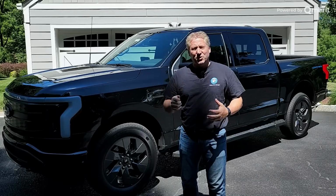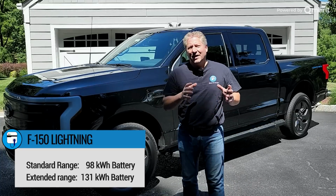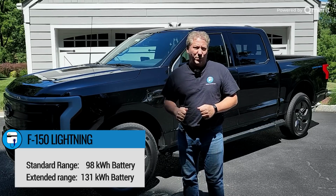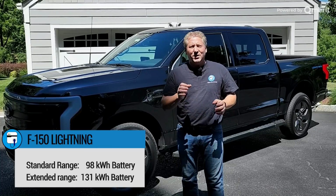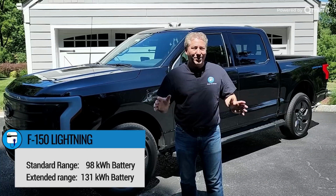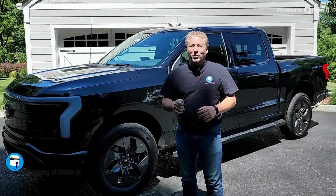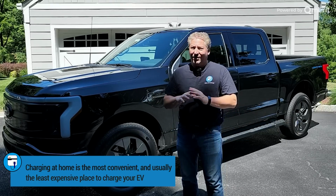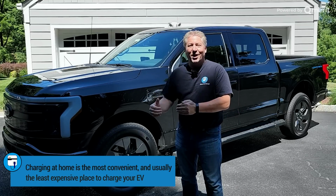So the way batteries go, they're measured in kilowatt hours. The standard range battery pack has a 98 kilowatt hour battery pack. Extended range has a 131 kilowatt hour battery pack. So what this costs me to charge is 131 kilowatt hours times what I pay per kilowatt hour. And that's going to vary greatly depending on where you charge. Now, some public charging stations charge by the time instead of by the kilowatt hour. We're going to get into that a little bit later, but in the beginning now, we're just going to focus on how much you pay for electricity versus the size of the battery pack.